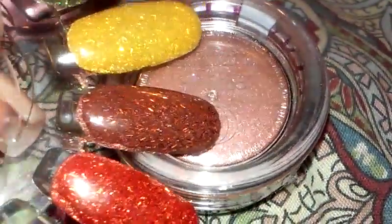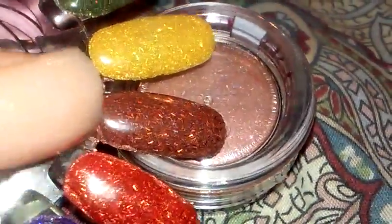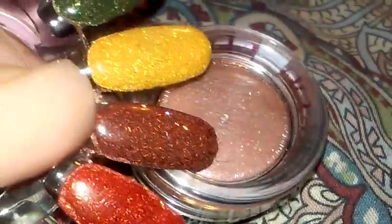It's a little darker than what it is in the little tubs. And then the next one is Heart.